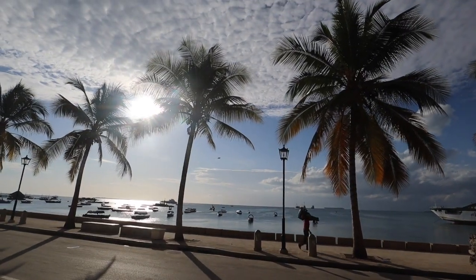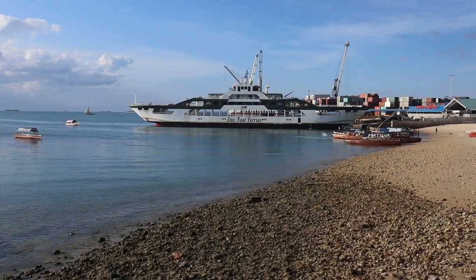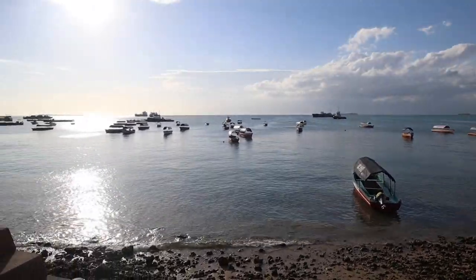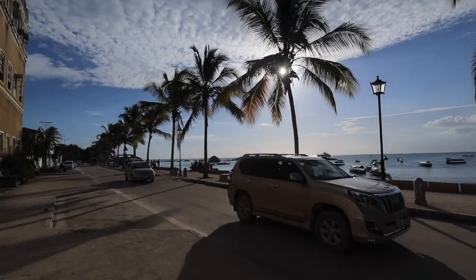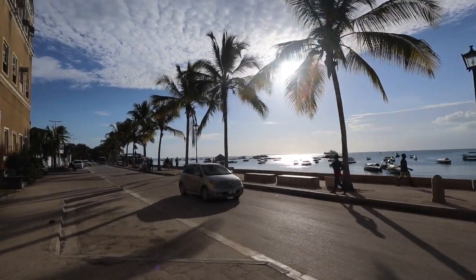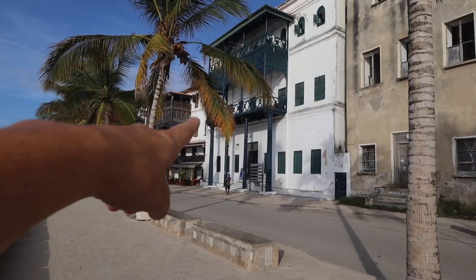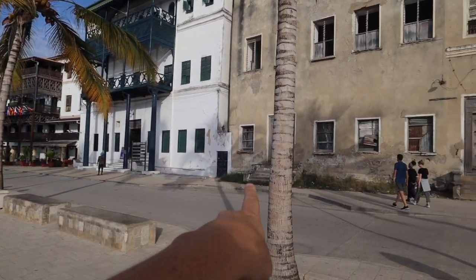Number 16, take a walk down by the port. It's a fun walk to Zanzibar's main port, where the ships and ferries that go to mainland Tanzania and other islands dock. There's a beautiful promenade, complete with a long line of palm trees, and it's magical to walk along during that golden hour just before sunset. You'll also pass some of Zanzibar's most important and architecturally beautiful buildings.